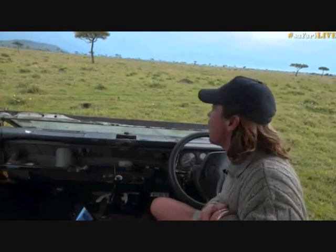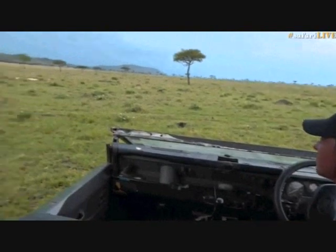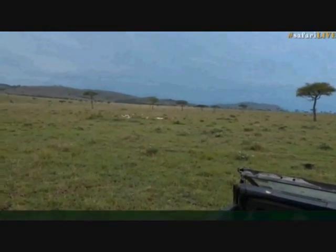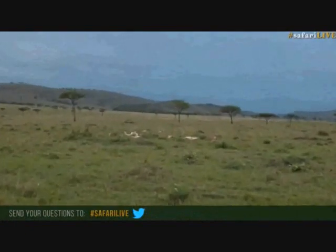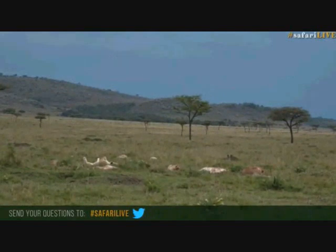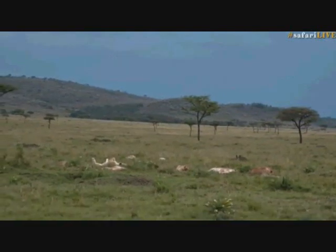So they are very, very flat at the moment, but just having a quick look around, there are some other animals around and about. Mostly, however, the plain is devoid of life.